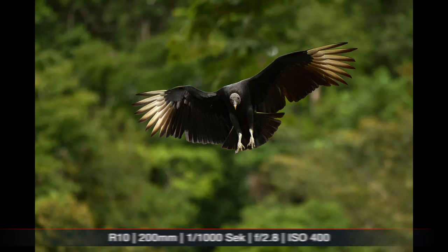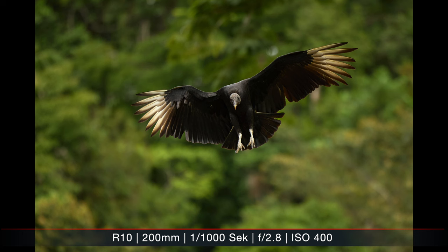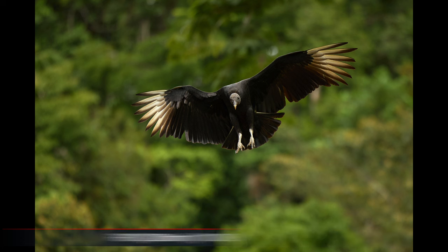I was shooting mostly with my 600 millimeter f4 mounted on the R5, but sometimes this was almost too much focal length and I wished for something a bit shorter. I also had the 70-200 2.8 on the R10, and sometimes also on the R5. I used this for some flight shots, but I would have wished for the RF 100-300.